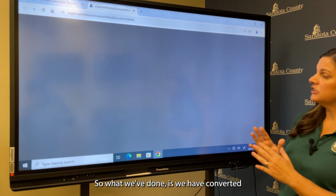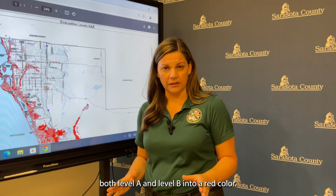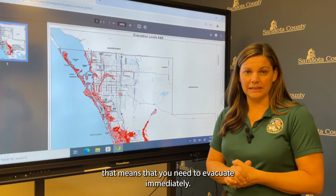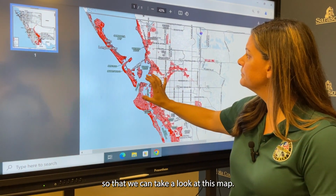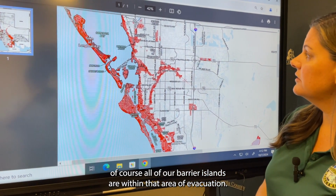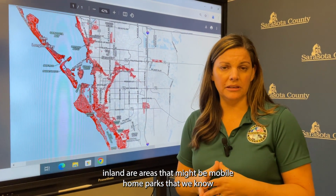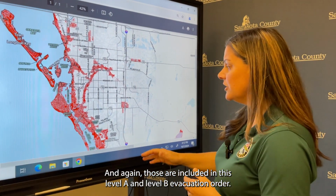So what we've done is we have converted both level A and level B into a red color. That way you don't have to worry about the different colors on the map. If you are under an area of red, that means that you need to evacuate immediately. So we're going to go ahead and enlarge this a little bit so that we can take a look at this map. And again, of course, all of our barrier islands are within that area of evacuation. And some of these areas that are further inland might be mobile home parks that we know are out in the community. And again, those are included in this level A and level B evacuation order.